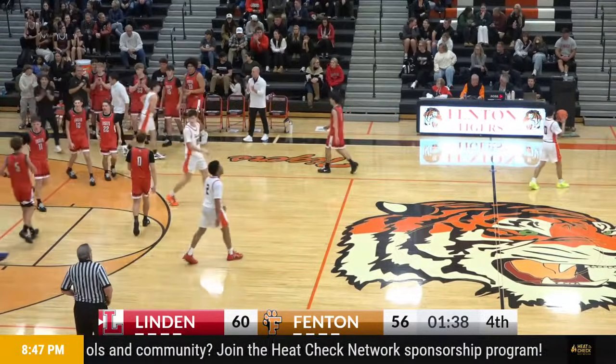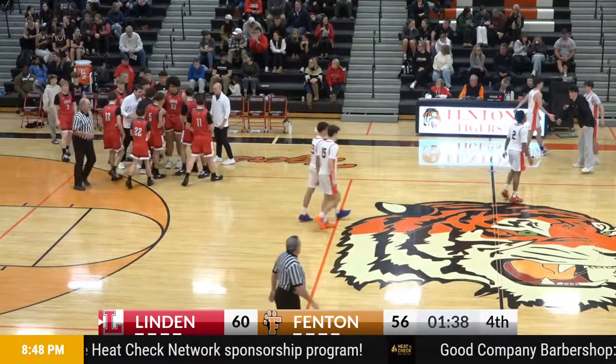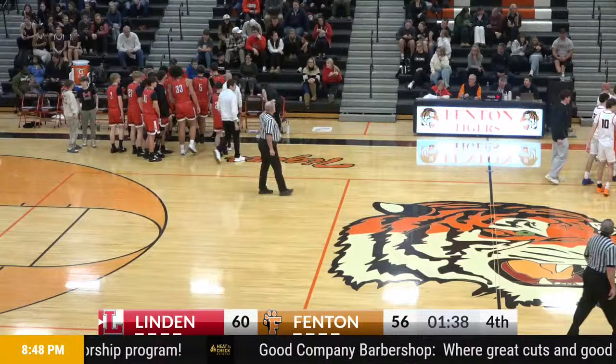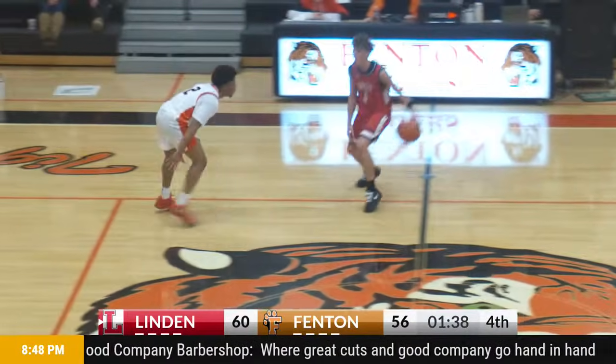It'll be a timeout here. It's only a 4-point game. Under 2 minutes left to go. It's been a heat check moment all game long for these 2 teams. Linden and Fenton playing strong, playing tough.